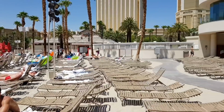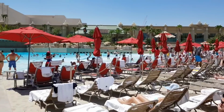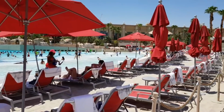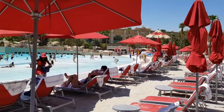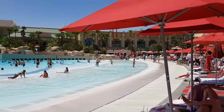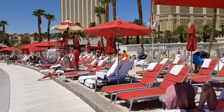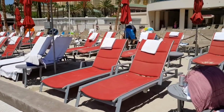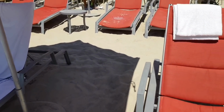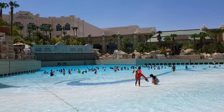The lounges that are sort of a brownie colour are all free, but if you want the sort of prime spots, the red chairs on the front two rows here are $50 each, and if you want an umbrella as well, that's $50 for the day too. So I've made an executive decision, and for our last day here we are going to book one of the red loungers. Obviously it's on sand, clearly, as it's a beach, but this really does remind me of being on a beach holiday.